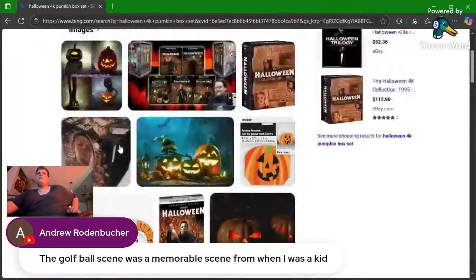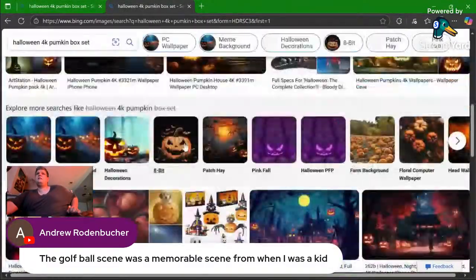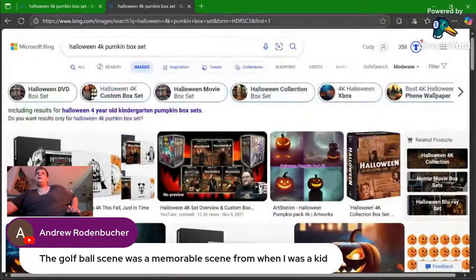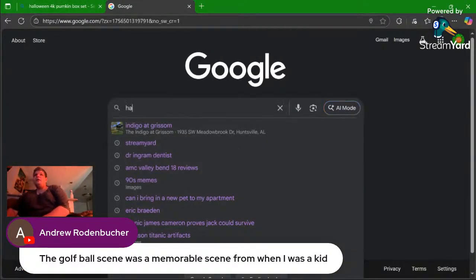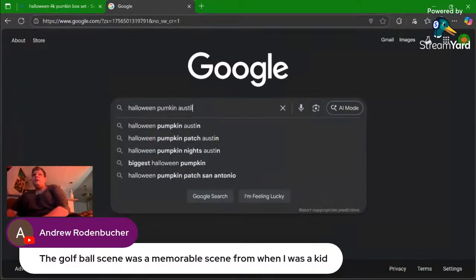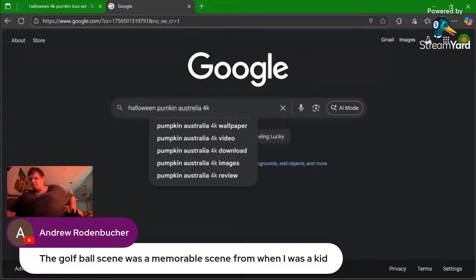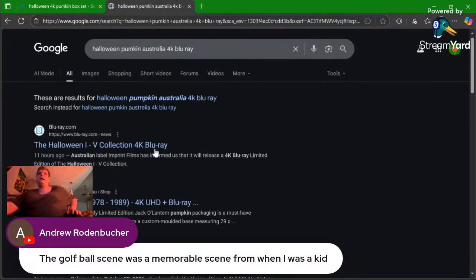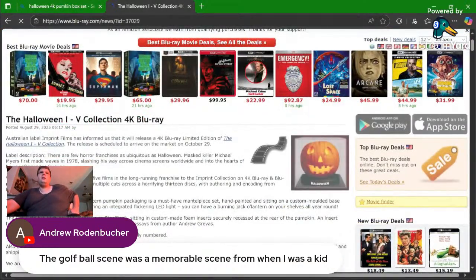I'm trying to see if I can find an image that'll take me directly to this specific set. And that's not what I want. Okay, it's because it took me to Bing. Good Lord. I don't know how to set this to Google specifically. And I do not know how to spell Australia. I'm freaking stupid. There we go. Bear with me. I don't have any of this stuff set up properly. Here we go. So, yeah, the company was called Imprint Films.